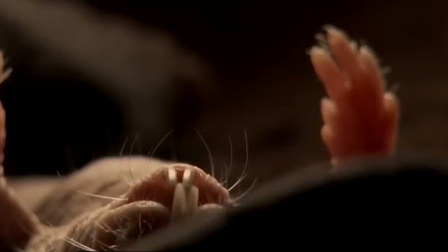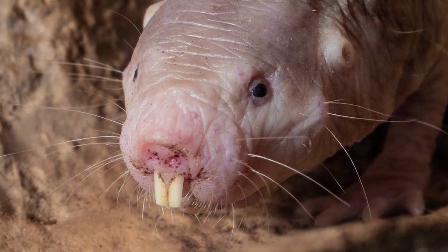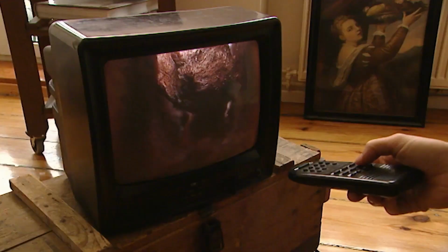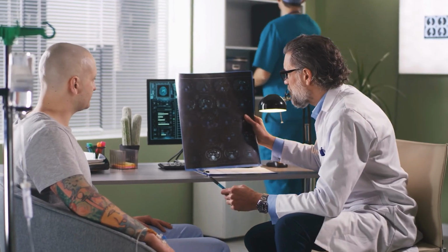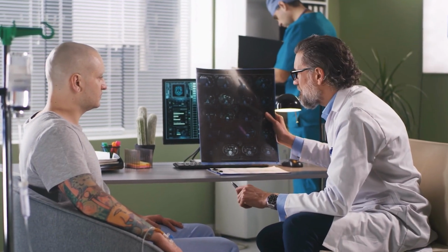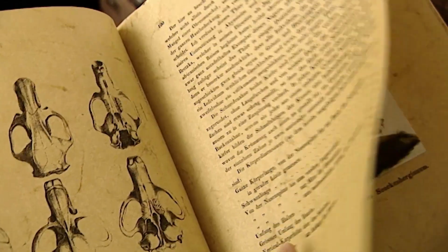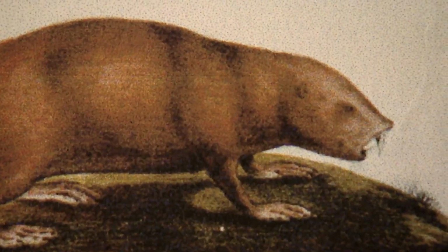With such extraordinary traits, it's no surprise that scientists are deeply interested in them. Especially given that, genetically, naked mole rats are relatively close to humans. That makes their abilities even more compelling as potential models for medical breakthroughs. In fact, a quick look at the research shows that these animals are being studied for their potential roles in preventing cancer, delaying aging, protecting against strokes and heart attacks, easing pain, treating epilepsy, and even preserving ovarian function.